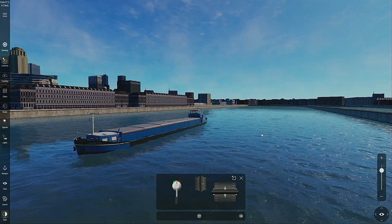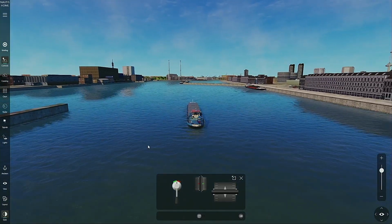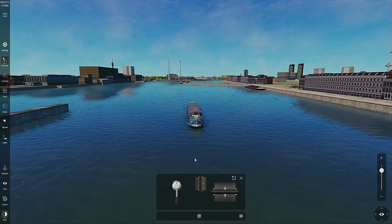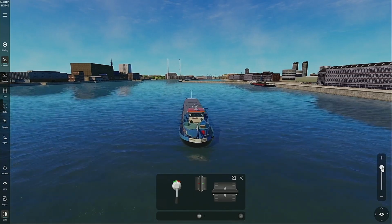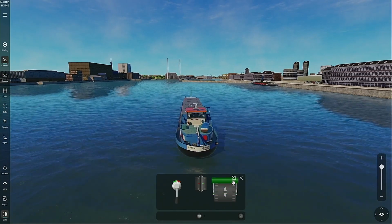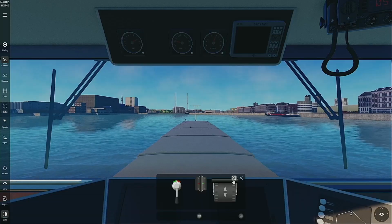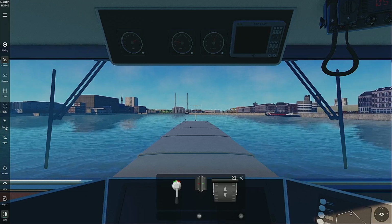I can't believe it's all the way back there. It's got to be so hard to do this in real life. But enough talking about it. Let's be about it and get this thing moving. I'm gonna give it full power for now, and we're gonna jump back in to the sea. I don't think, yeah, we're moving.